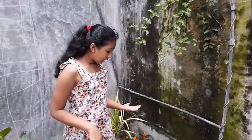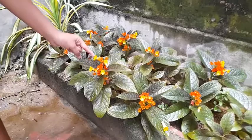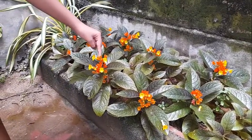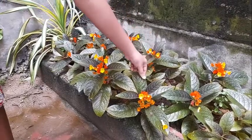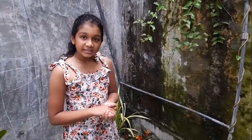Look, this is a type of coleus. There are 2 colors in the flower, yellow and orange. The leaves are shiny. It is a very small flower. I like this flower. Let's go to see others.